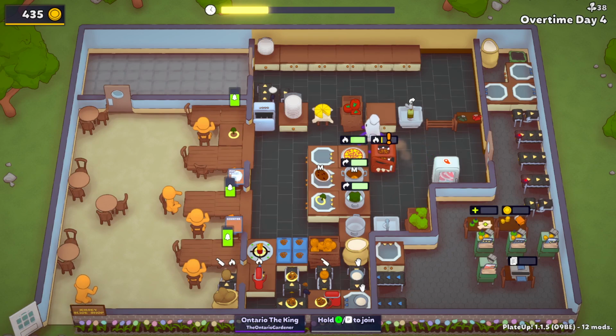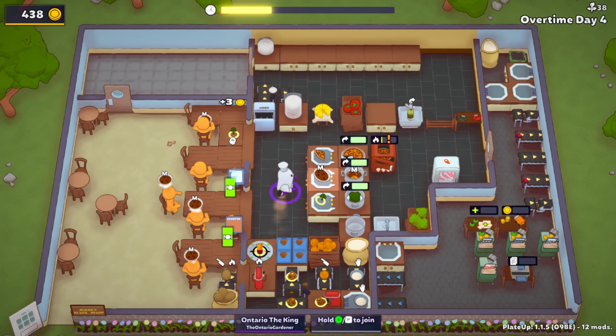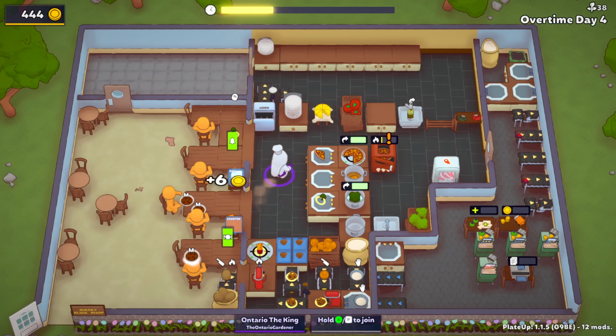3, 2, 1, and done. Okay. All right. Oh, everybody's on soup, right? So soup. They're on a double soup. Now we got to run back around. And then we got to.